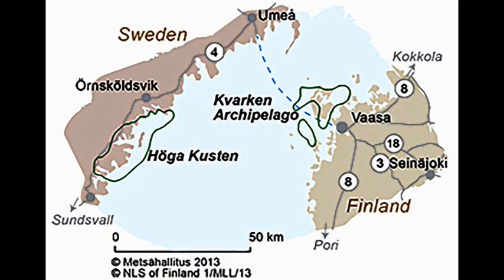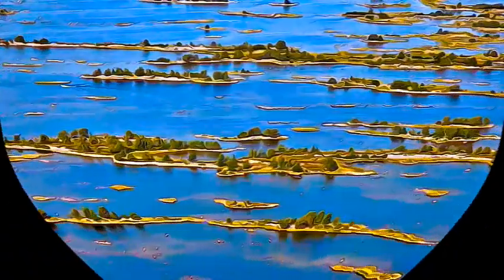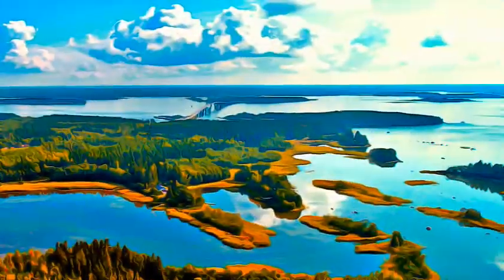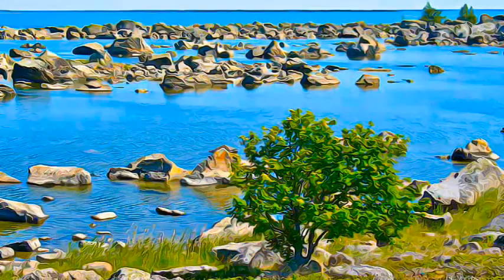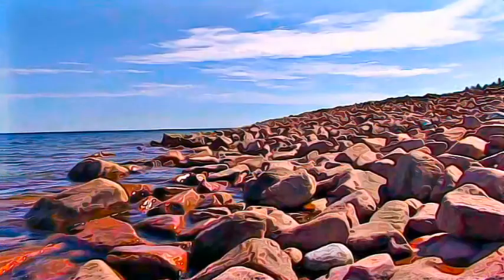The Kvarken Archipelago of Finland, and the high coast of Sweden, are situated in the Gulf of Bothnia, a northern extension of the Baltic Sea. The 5,600 islands of the Kvarken Archipelago feature unusual ridged washboard moraines, formed by the melting of the continental ice sheet, some 10,000 to 24,000 years ago.